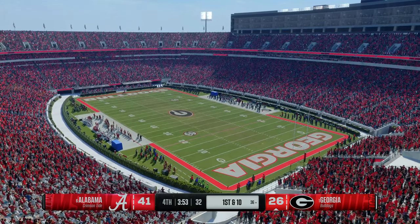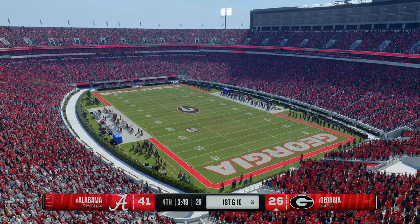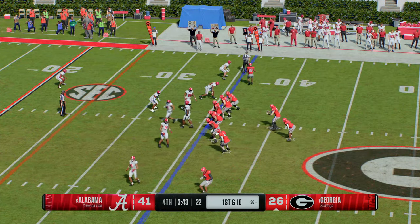That's a nice conversion here on third down. You got a long way to go, but maybe a little momentum here. Let's see what they can do coming off of that nice play. And the Bulldogs will hustle to the line to run the hurry-up offense.